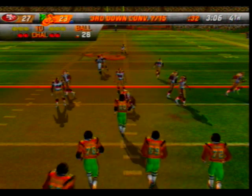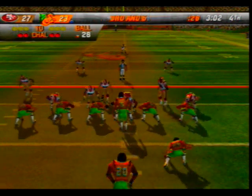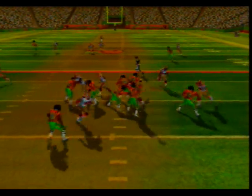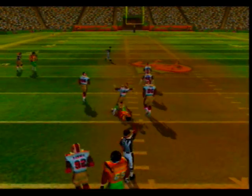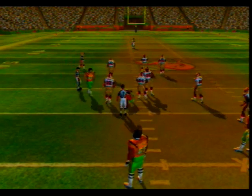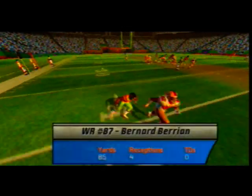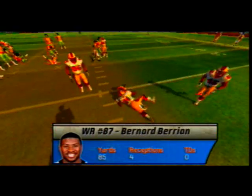Now it's third and six coming up. The 49ers come out in a nickel package. Rowan comes up to make the play at the 40-yard line. This is a guy who comes to play, and he seems to make big catches when they really need him. This time they needed to convert on third down, and he's there for the reception and the first down.